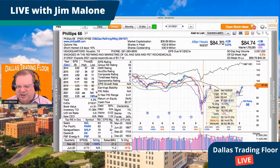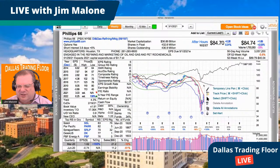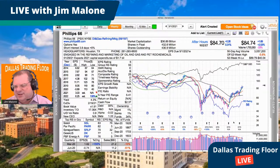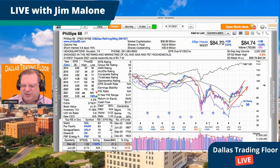So what I'm going to do here is set an alert here for 88.75, because I do think that if it moves above that, we could see a very strong recovery in this. And as you can see, we have a very nice channel here as well. So not a really great place to buy it, I'll be honest, because there's no real basing pattern here. But if you're looking for a potential rotation play, this might be of interest to you.